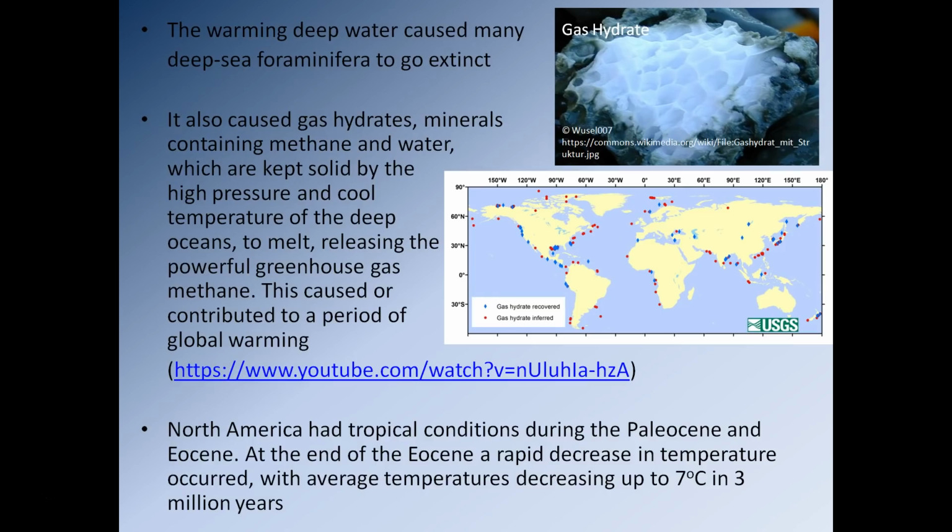So at the end of the Eocene, we see a rapid decrease in temperature, and there's an average temperature decrease of up to about 7 Celsius in 3 million years in North America. Okay, that's a pretty quick decrease in temperature. So 7 Celsius dropping off over about 3 million years, that for most plants is a bit of a shock.